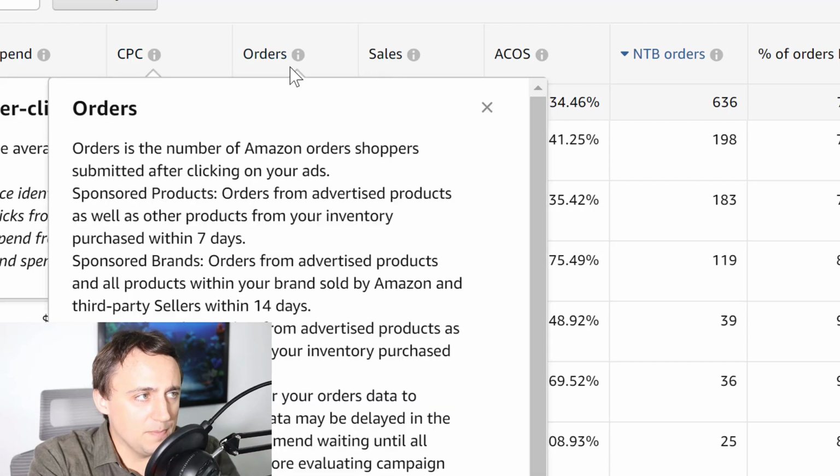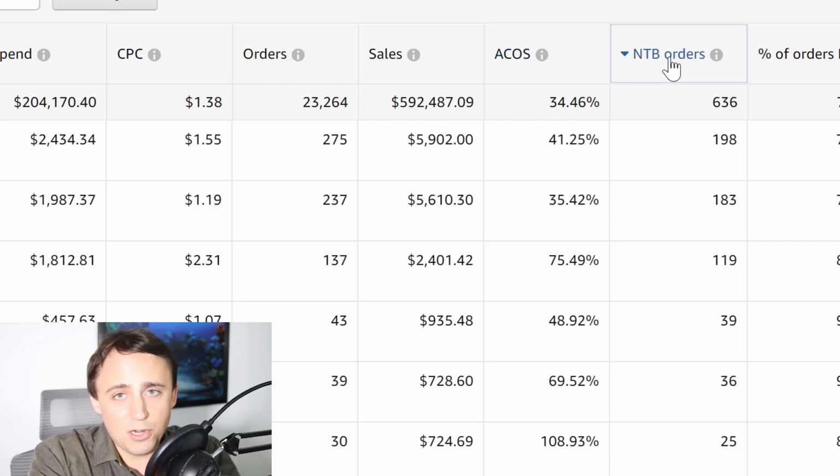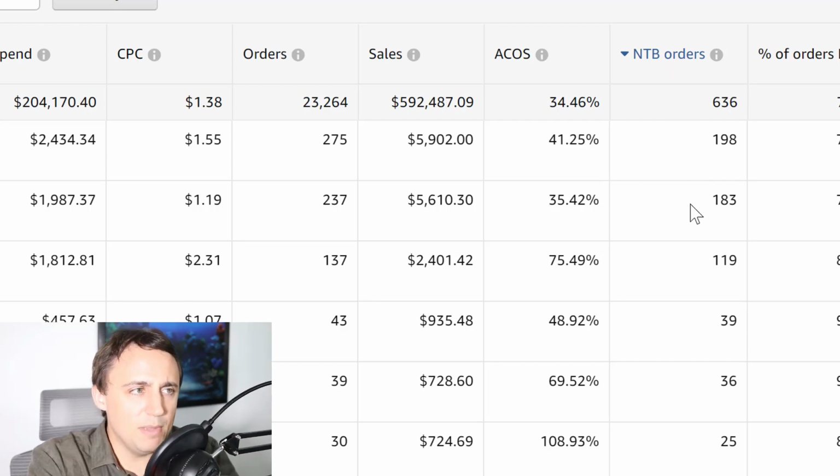Then you've got orders, number of orders. Obviously that makes sense. Sales, ACoS, advertising cost of sale, which I covered earlier. The other term here, NTB orders, is something that a lot of people overlook. New to brand orders is a metric that Amazon gives us access to. I believe it might only be if we're brand registered. I'm not 100% sure on that, but if you don't see this column, that means you're probably not brand registered. That's a very important thing that you should do.